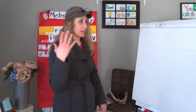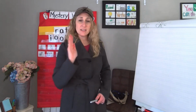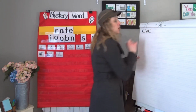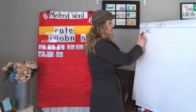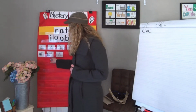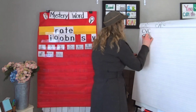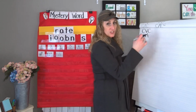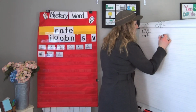Now, I want you to actually think about this with me for a moment. This pattern that we're talking about, going from at to rat to rate, let's think about rat. This says CBC, and it's a short way of saying consonant, vowel, consonant. In the word rat, R-A-T, consonant, vowel, consonant, I'm going to write that up here for you. R-A-T spells rat. Do you remember what we did to make rat turn into rate? Yeah, all we did was we added an E to the end.